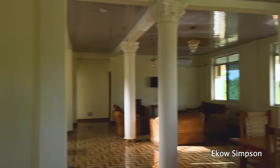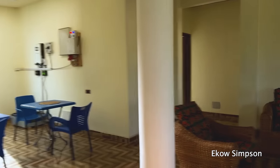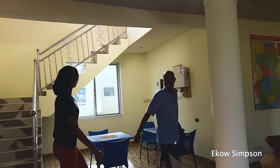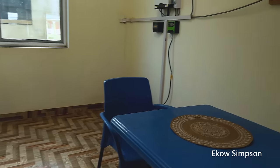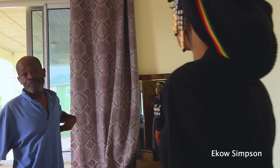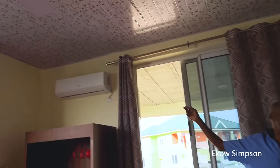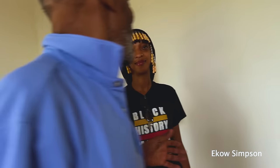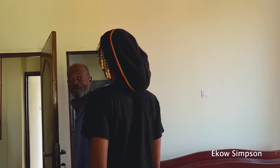Nice. So, I'll show you the rooms. This is the first room. The tall windows, two wide windows let fresh air in here. You don't feel hot, but we got AC, air conditioning, and that will cool you off when things get too hot. Here's the bathroom. We can go inside.